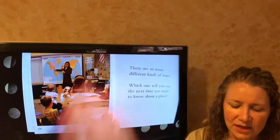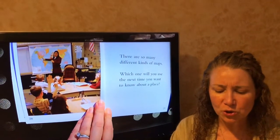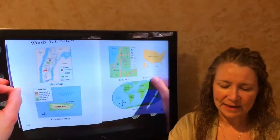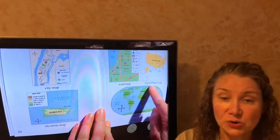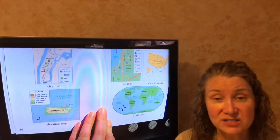There are so many different kinds of maps. Which one will you use the next time you want to know about a place? Now we see the words that we learned in here: city map, elevation map, road map, United States map, and world map. We learned a lot about different kinds of maps today.